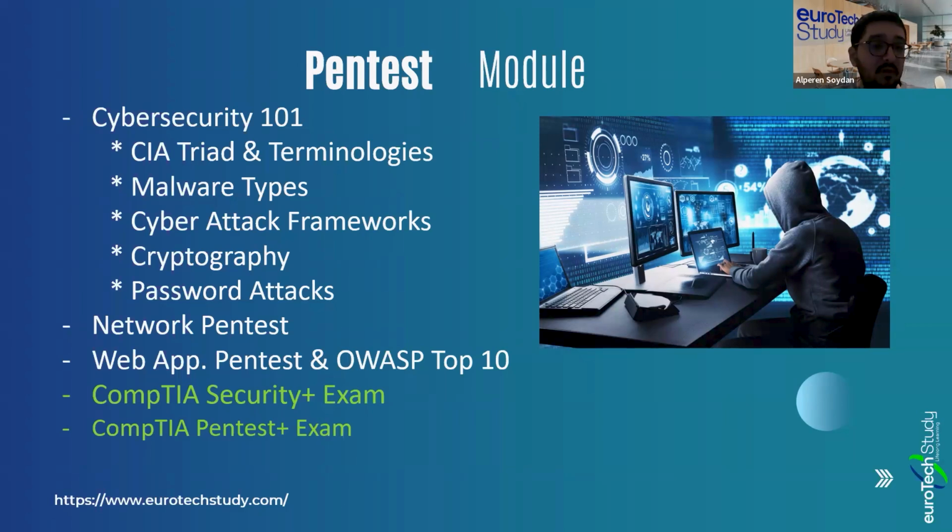And then network penetration testing. So we already talked about network security. And of course, on the other hand, we are trying to compromise, we are trying to hack the networks. And network penetration testing is mostly about how to work on networks and how to hack them.